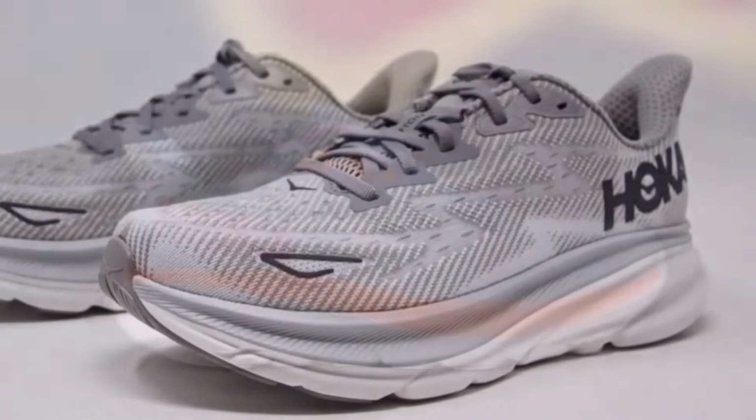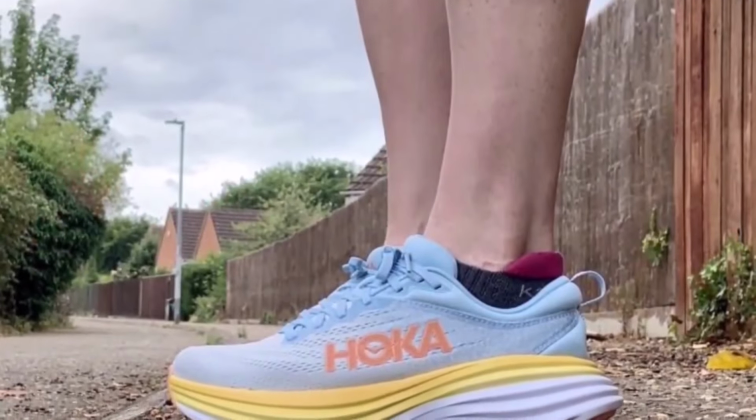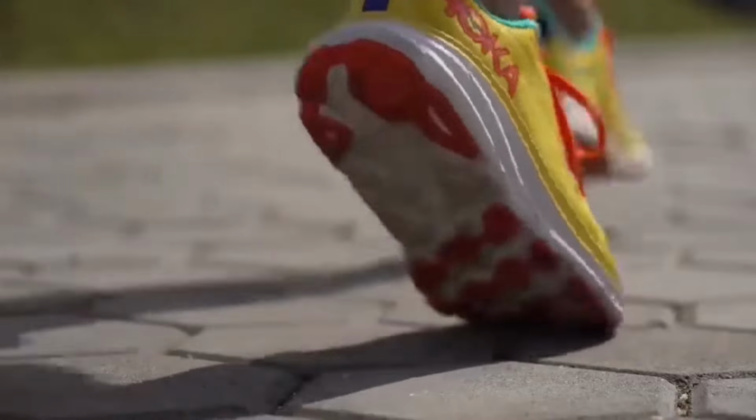Choosing the best running shoes for men isn't just about style. It's about performance, comfort, and injury prevention. With so many options on the market, finding the perfect pair can feel overwhelming.